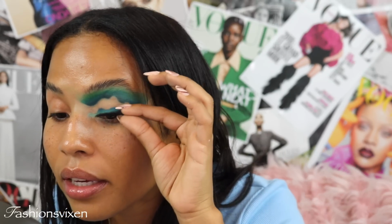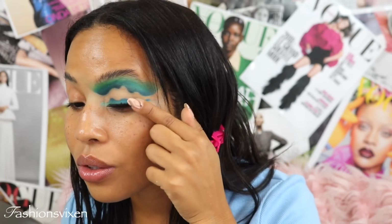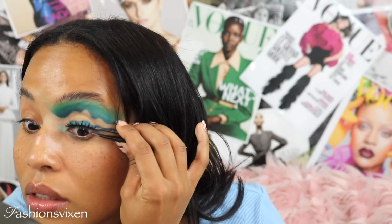I'm going to go back in once this dries and go in with some black liner to cover the lash line, because I hate a lash line that shows. I went ahead and did the second eye off camera. I did not wash any brushes to do this, honestly. I have so many brushes to wash if I want to start with the Halloween makeup.